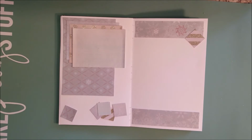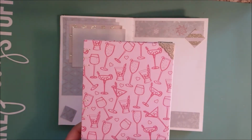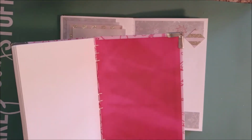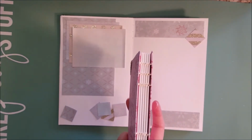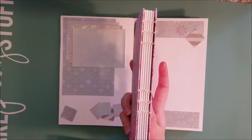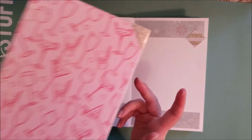So this is another one of my hardcover books, same as the one I'm using. It's got some beautiful steel corner accents and lots of lovely space for writing. And as I promised, this is what a Coptic stitch binding looks like. That's kind of nice, I think, and it's really sturdy. It's not going to fall apart, and you're definitely not going to lose your pages out of there.